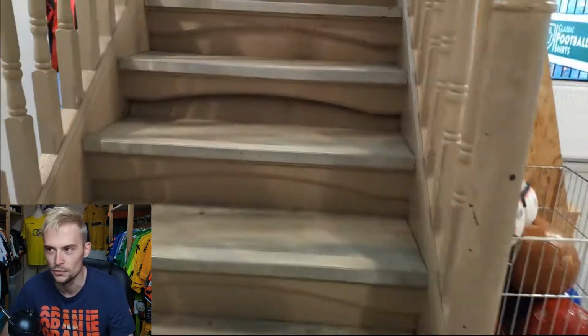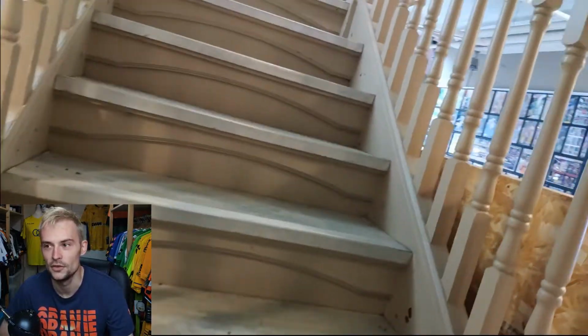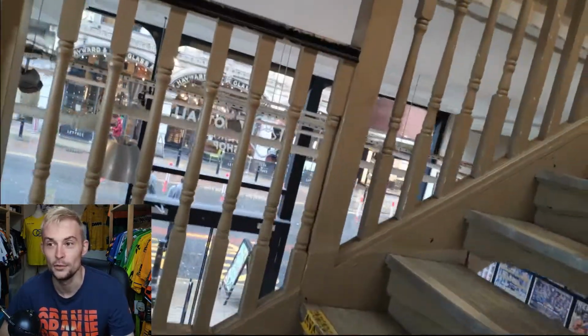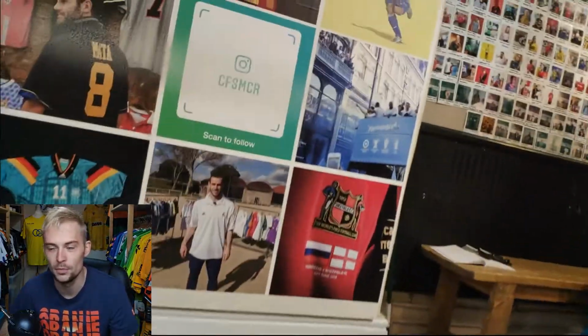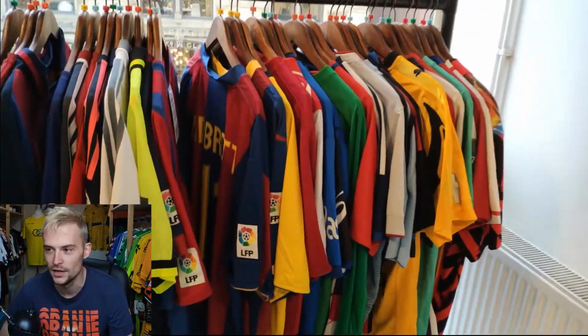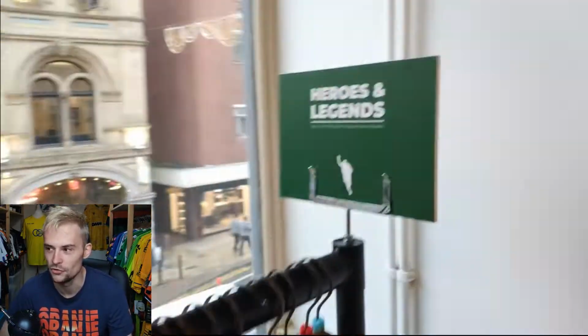But at this point I decided that I'd want to go upstairs to see all of the shirts themselves. It's not often that I find myself in a location that has more shirts than the room that I'm sitting in right now, but this place definitely ticks that box. I do apologise for the filming in this. It's very difficult to do it one-handed and then look at the shirts.